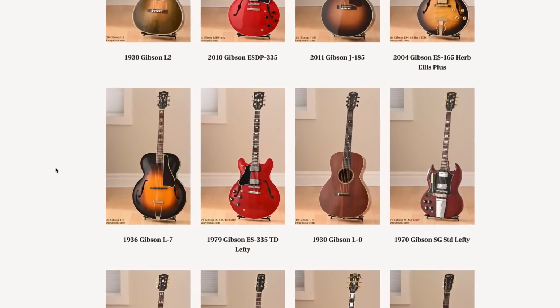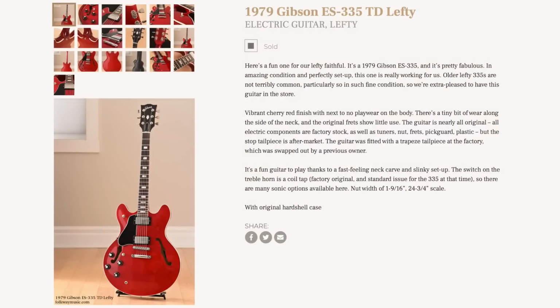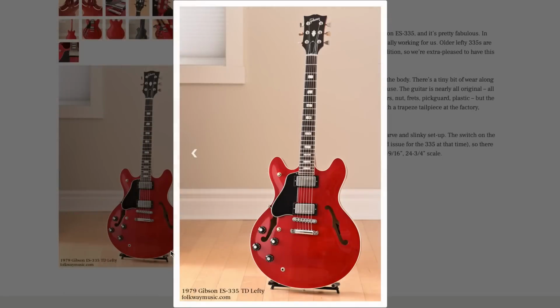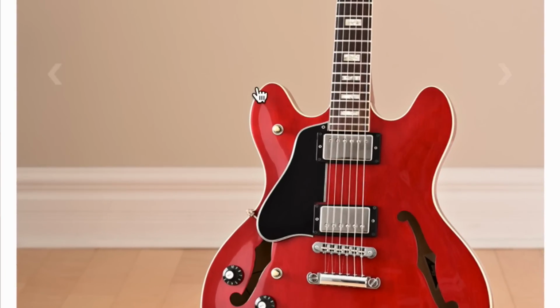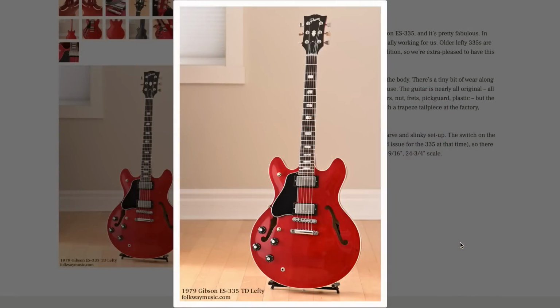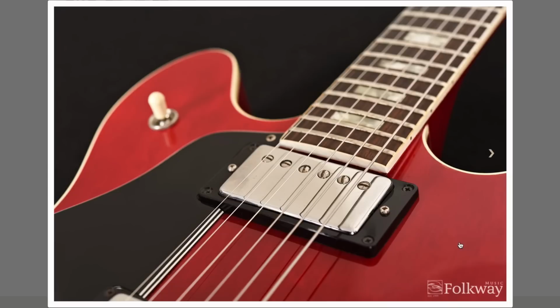Oh wow. I don't think I have ever seen a lefty 335. That is so strange, let alone a 70s one. That had to have been a custom order. Now on the 335s, it looks like the horns are symmetrical. I was just about to ruin the 335 for myself. Yeah, I don't think I've ever seen one of these.